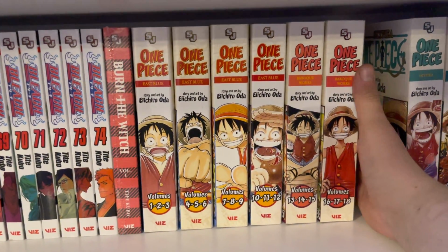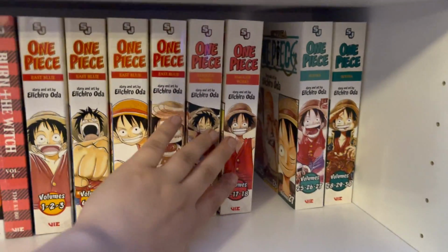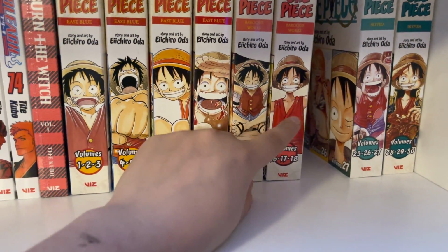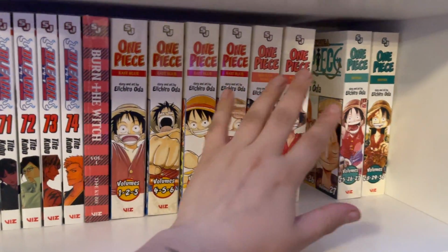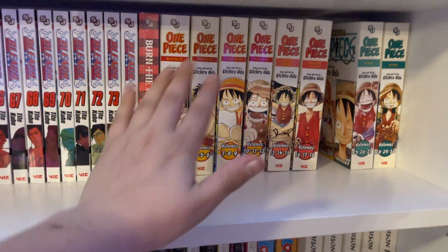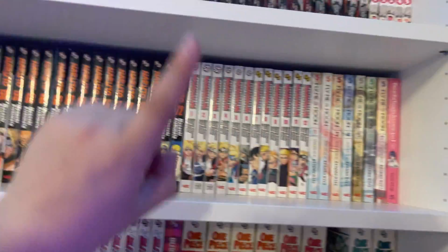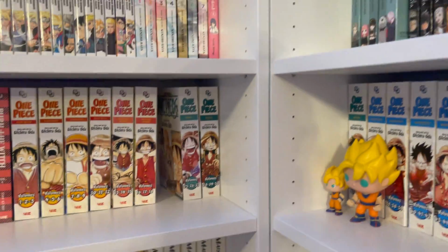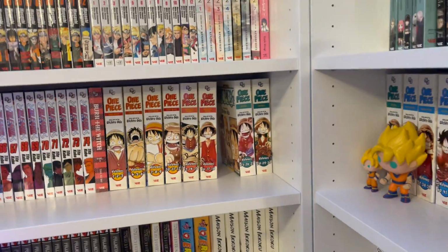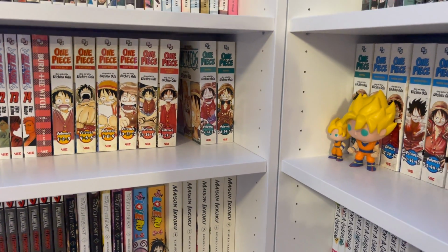I've been enjoying it. It's not blown me away, but around here in Baroque Works, and I think Baroque Works is where it's got really good. The beginning, not super strong. I prefer the beginning of Naruto over the beginning of One Piece, but so far I have not been disappointed in the world building and all the characters that are being introduced.